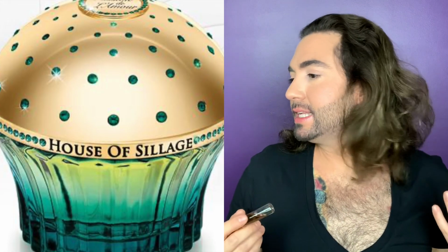And the fifth fragrance on my list is gonna be from the brand called House of Sillage. So, the cupcake bottles. Let's just put some on the screen. Those cupcake bottles, some like them a lot. Some find them very tacky. I actually experienced them in person. They're very heavy and they're really well made, but I don't really go for the full bottle because I don't know.